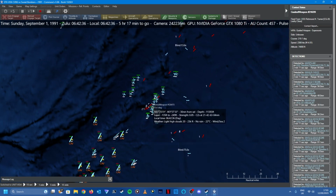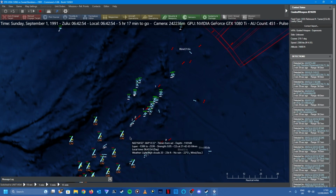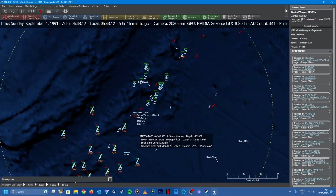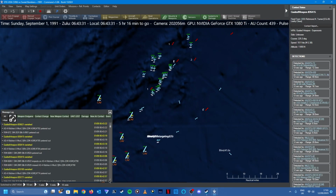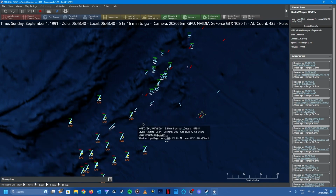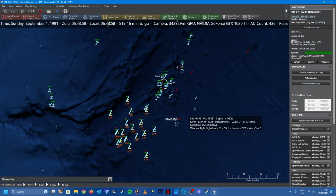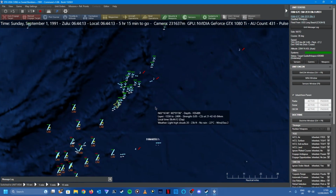So here's another salvo of missiles. Looks like there's quite a few of them here. Will our missiles be able to intercept them? Just splashing a few vampires, but again, that missile must have been jammed or malfunctioned. Another good hit. At the moment, our force is doing very well.